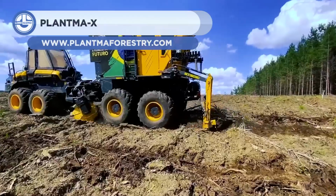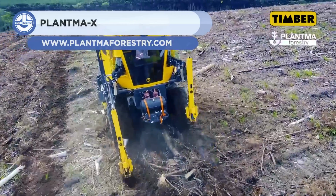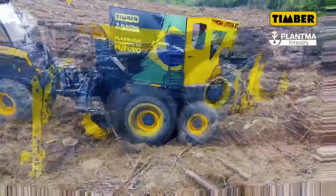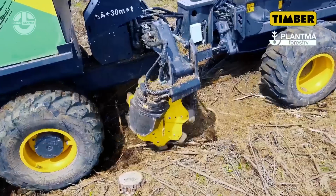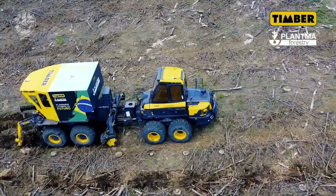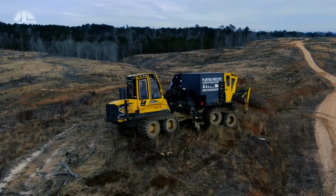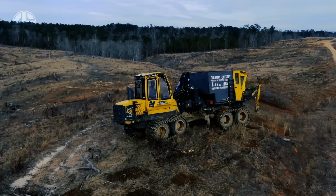Next, we have the PLANTMA-X. It is the creation of a Swedish company, PLANTMA Forestry. The machine offers mechanical planting of forestry seedlings. It is built on an eco-log forwarder and includes a soil scarification device in the shape of a mid-mounted harrow.